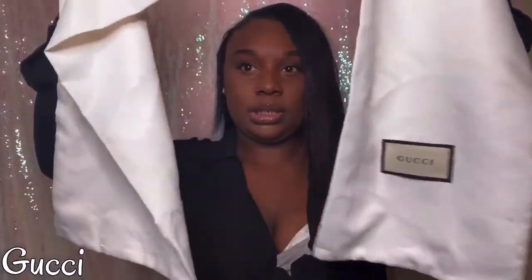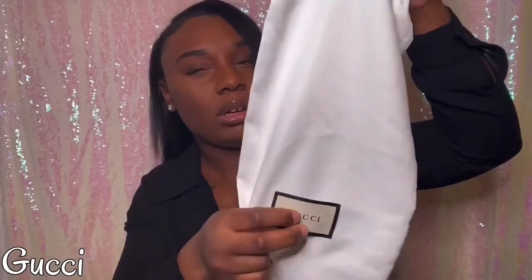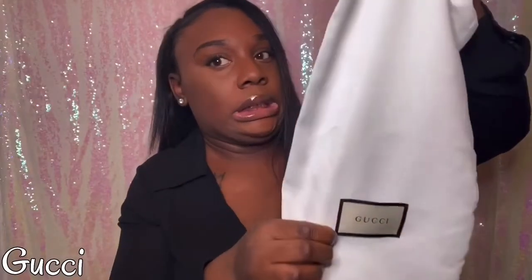And then, oh, I never knew. I received these, but it comes with two separate dust bags. I thought that was decent. And then look, the dust bags have Gucci on it. That's nice. That makes me feel good about the money I spent. I caught them at a good price, in the two hundreds hitting three. But yeah, that was so worth it. So worth it.